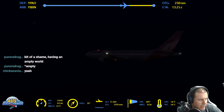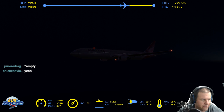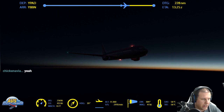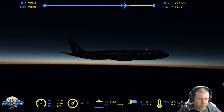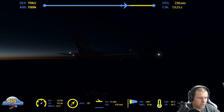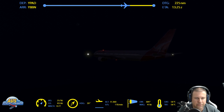So you guys never bother with in-game ATC? How do you avoid bumping into other AI traffic on approach? Just call it luck. If I'm flying solo, I don't really muck around with ATC much, not in X-Plane really. But yeah, I can turn off that AI traffic if someone's sitting there, before the numbers, I'll just fly over the top of them. Bit of a shame having an empty world. Yeah.